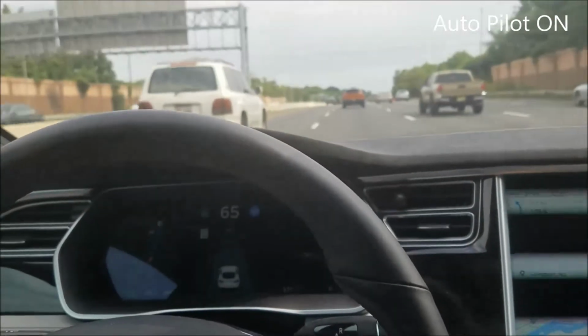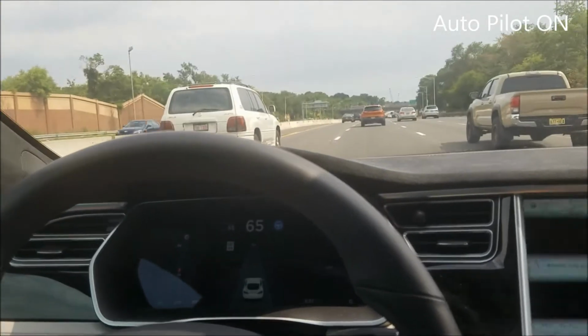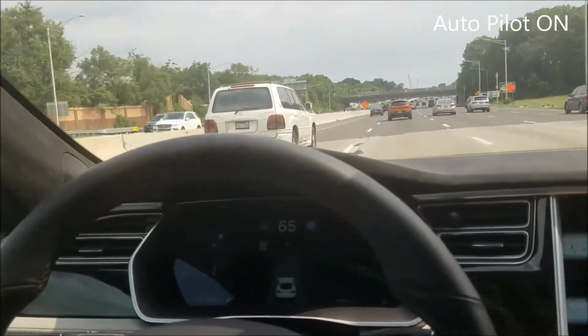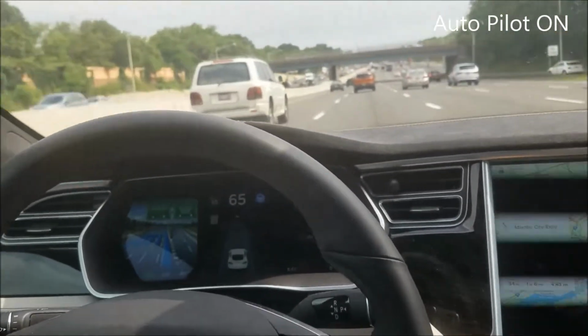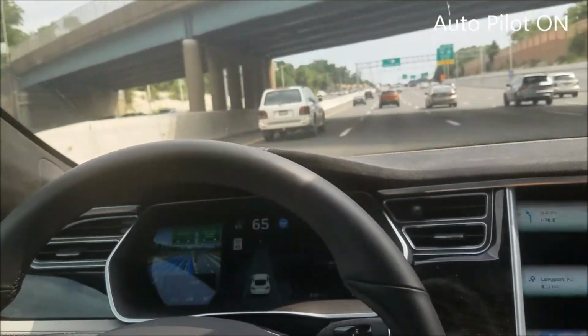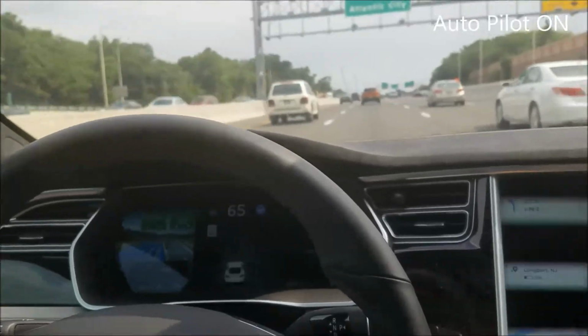I've used Autopilot a few times already along this stretch, and it does the whole thing great. So this is the first time I'm filming it, just to let you see what it's like. I'll probably be speeding up sections to get through this in a reasonable period of time, but I just wanted to show you.